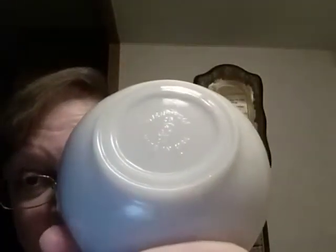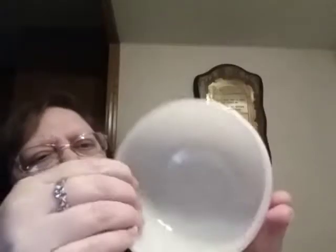I might not. Usually you find a lot of these in sets. It is Fire King, right? No, it's not Fire King. It's Anchor Hocking. Was Anchor Hocking Fire King too? Yeah, Anchor Hocking was Fire King. It's got the Anchor Hocking mark. I can't see it. It's an actual anchor, like a boat anchor, in milk glass. I just had to buy it because it was 75 cents.